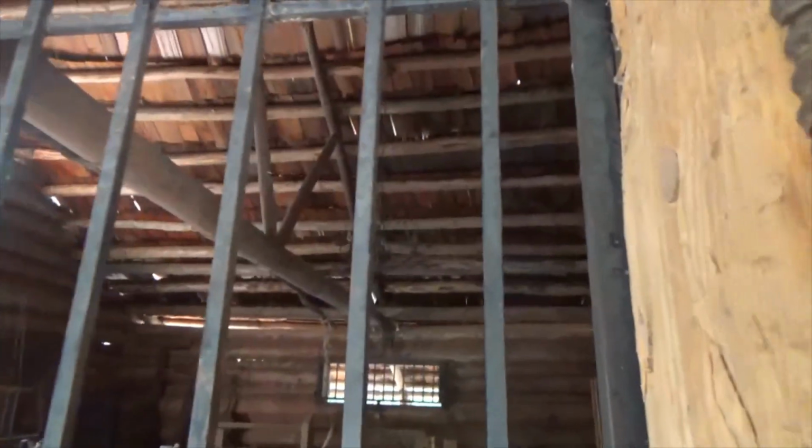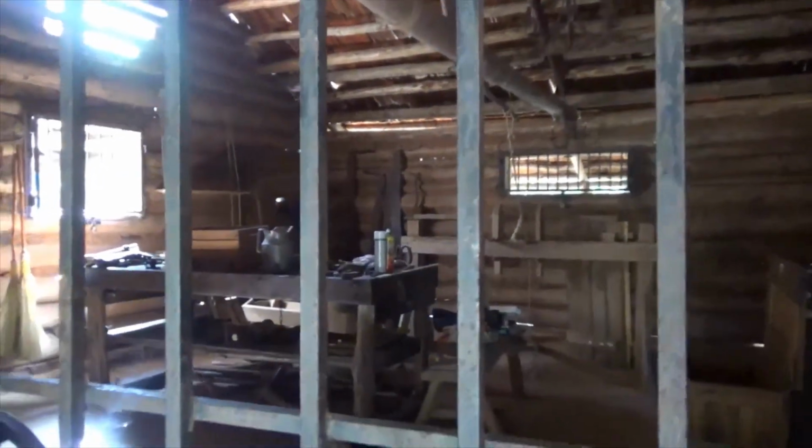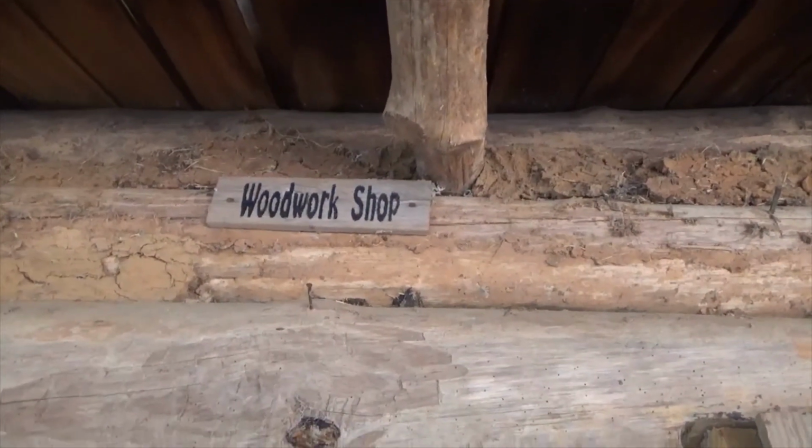Oh, there's an old chandelier up there. That's kind of cool. And there's some saws. This is really cool. This is a cool old homestead. And there's some, looks like rakes and hoes and some pitchforks in there. Wow, pretty cool. All right. Oh, it says it up top. Woodwork shop. So they're telling us what it is. So this is the woodwork shop. Let's go to the next place.